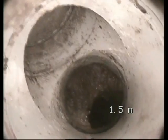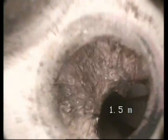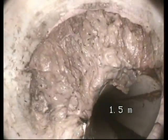This pipe's got a really bad displacement in it. So there's an IO there, not to surface, and this is where the pipe's displaced. So it's not opened up very much at all.